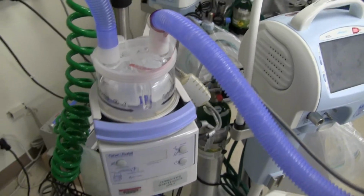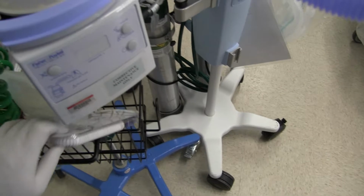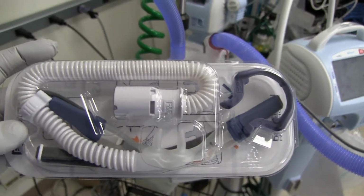Now, I'm not going to connect this to a high flow nasal cannula because I don't want to waste their money. I want to leave this disconnected. So this is your high flow nasal cannula setup.